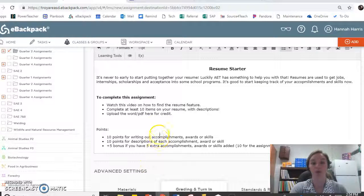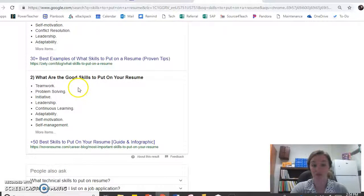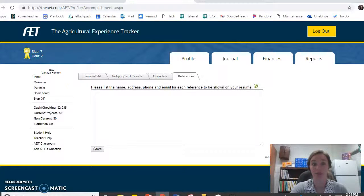Now, if you go through and instead of doing 10, you do 15, you get 5 bonus points. So you get bonus points on this one if you want to do a little more. And with as many skills as I've shown you, it shouldn't be that hard to add that many extra.